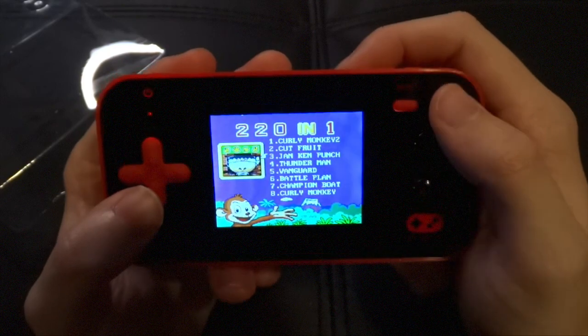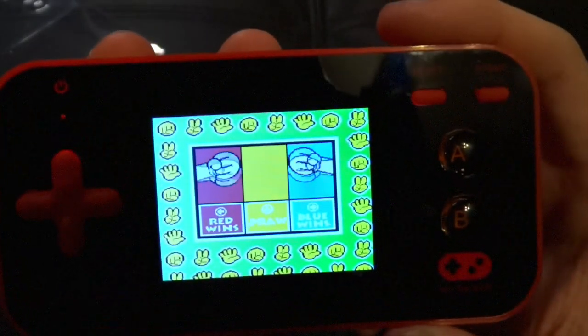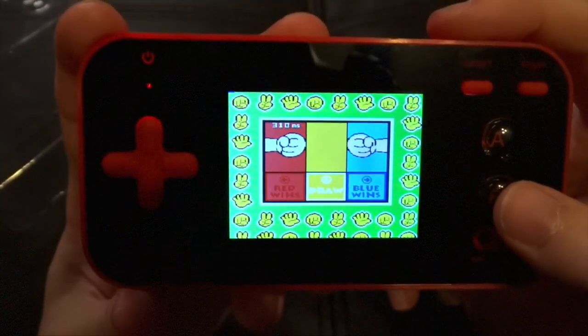I'm starting to get the feeling that these are original games, but... Rock, paper, scissors? Okay.